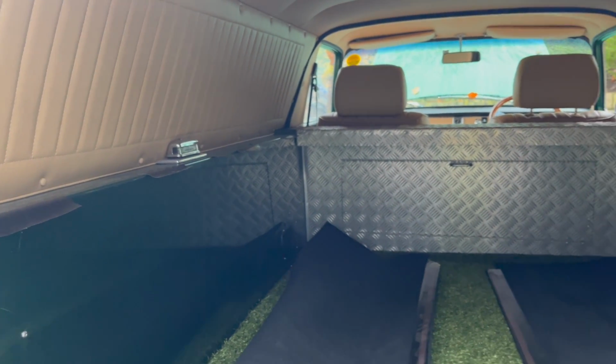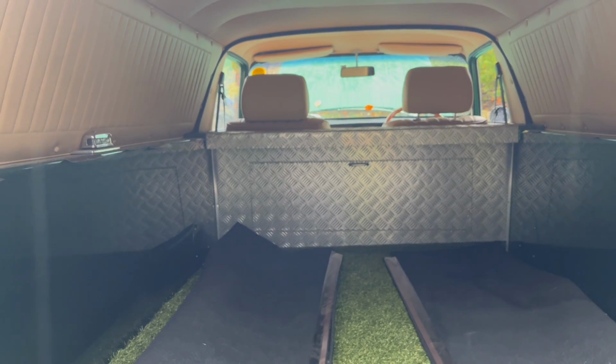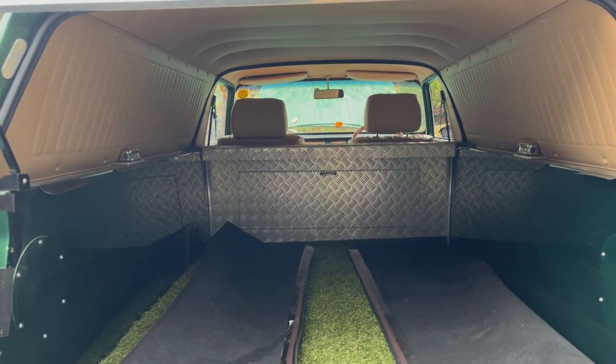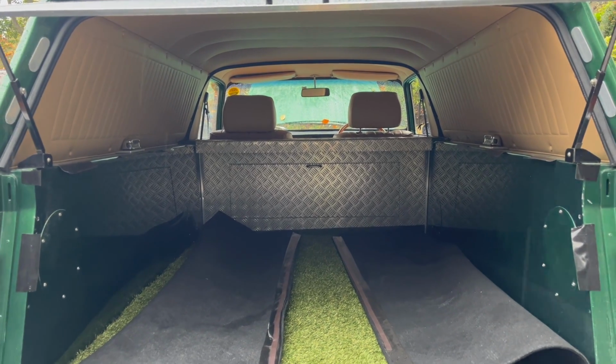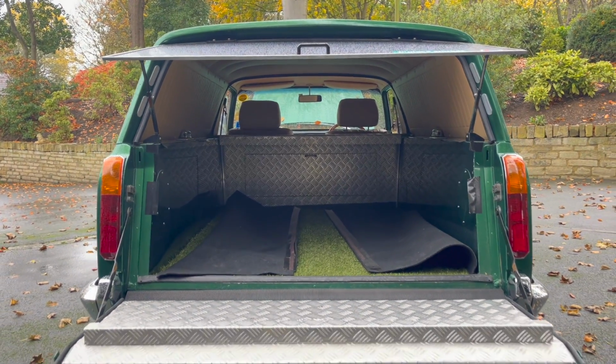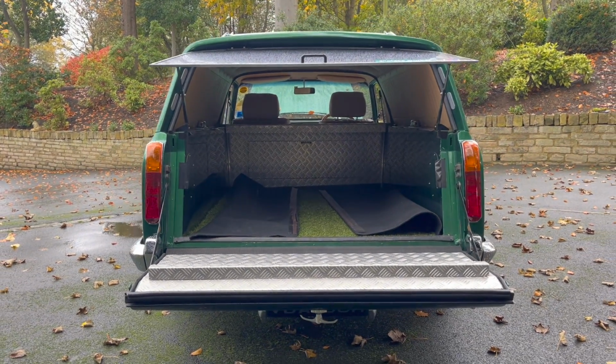Now, though this particular example has been modified body-wise, actually the running gear is all as it should have been, and the only real thing that's added on to this, which we'll talk about later on, is the power steering unit, which is a massive bonus. Now let me show you this car in a wee bit more detail.